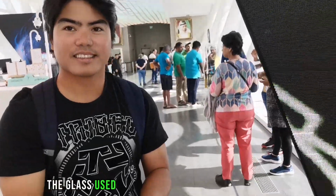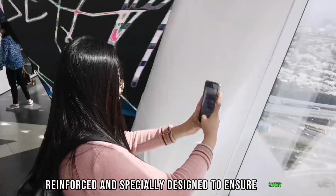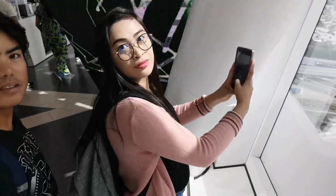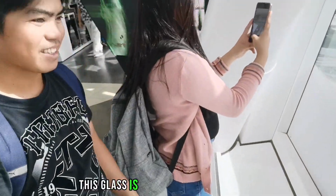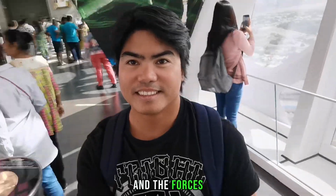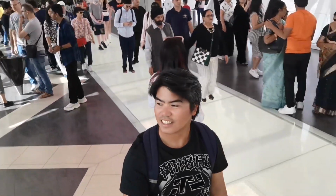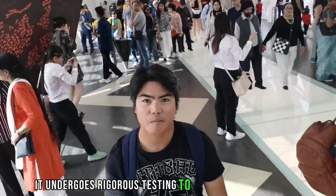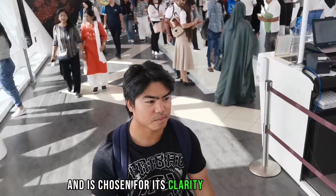The glass used in the skybridge of the Dubai Frame is typically reinforced and specially designed to ensure safety and durability while providing unobstructed views for visitors. This glass is engineered to withstand the weight of visitors walking across it and the forces exerted by wind and other environmental factors. It undergoes rigorous testing to meet safety standards and is chosen for its clarity and strength.